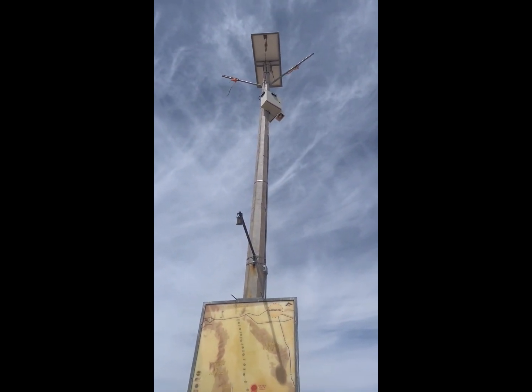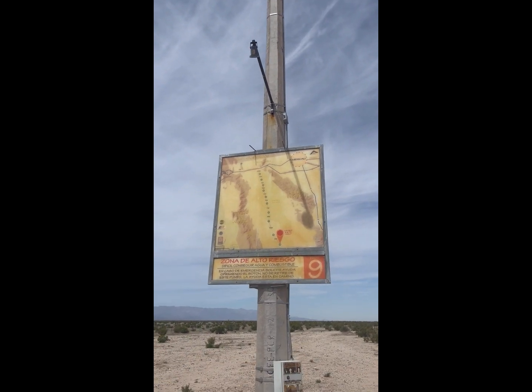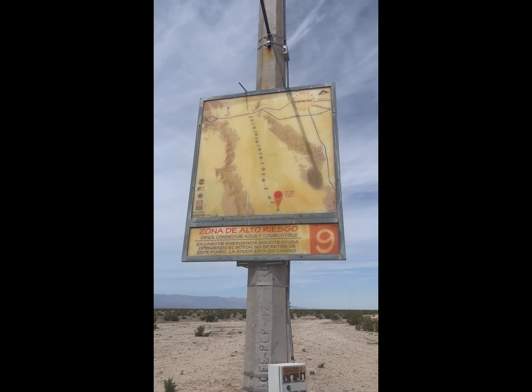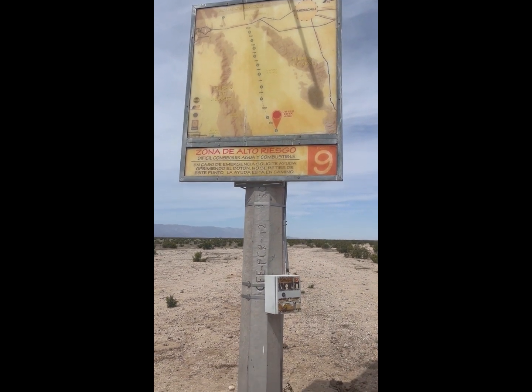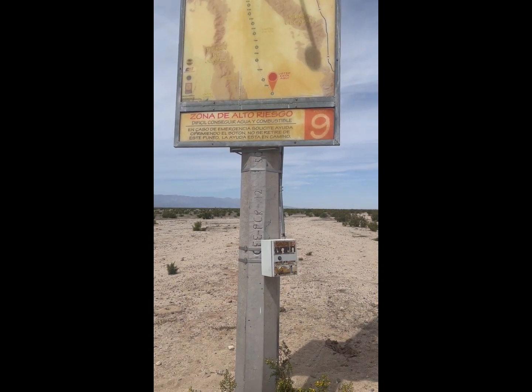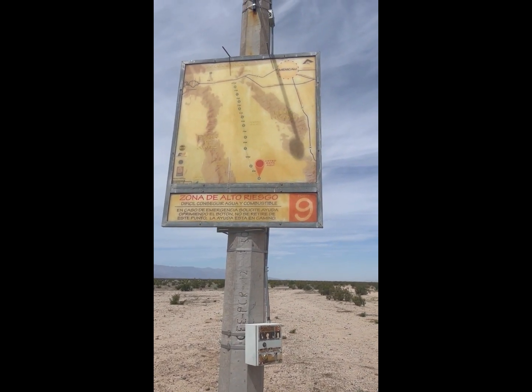Well, we came across this thing out here along the race course, and as best as we can determine, because I don't know the language very well, it's some sort of a call box if you're stranded out here. Don't know if it works, but looks like this is number 9.